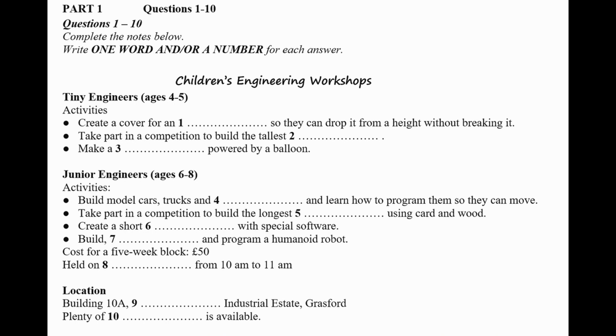For example, one thing they do is to design and build a car that's attached to a balloon, and the force of the air in that actually powers the car and makes it move along. They go really fast, too. Okay, well, all this sounds perfect.